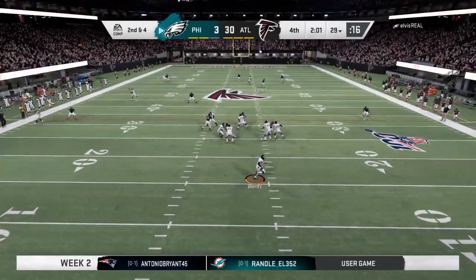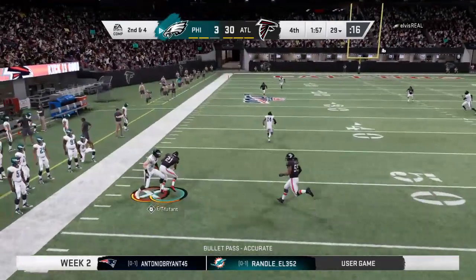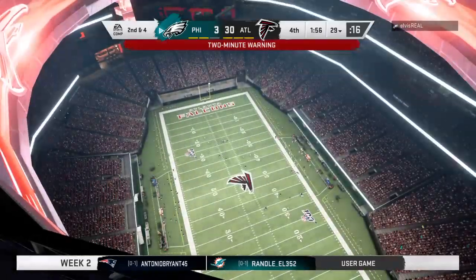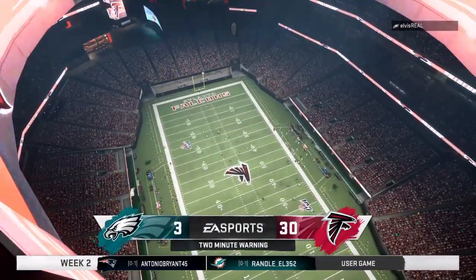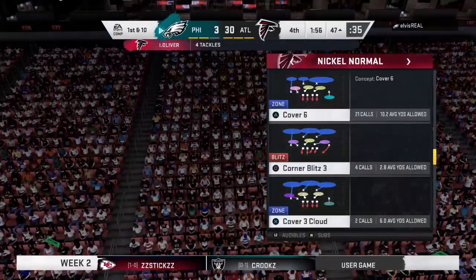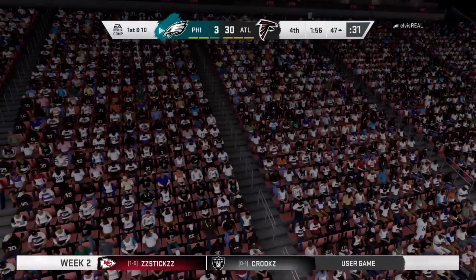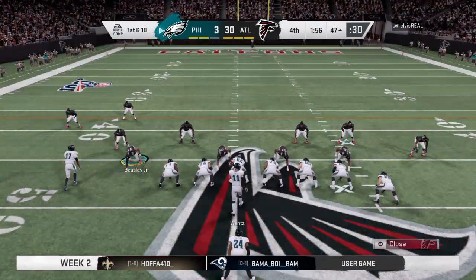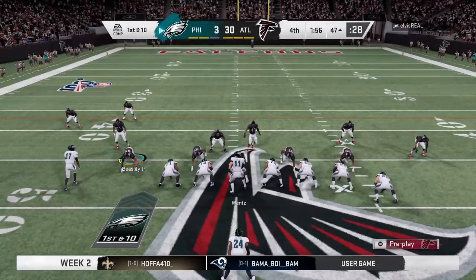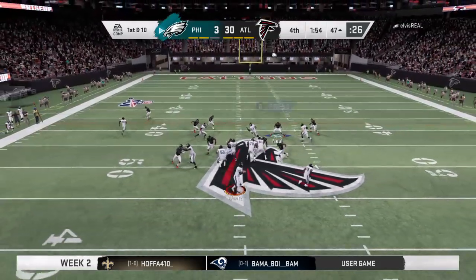Wentz. Flush to his right. And complete to Zach Ertz. And we are inside of 2 minutes left in this lopsided affair. So it's Eagle football here as we get you reset. They've got a 1st and 10 as they search for a late score.